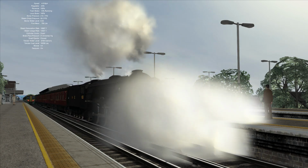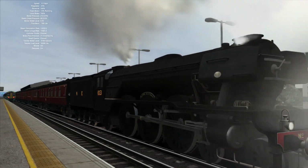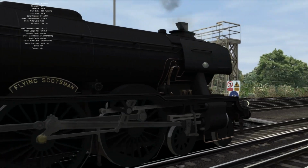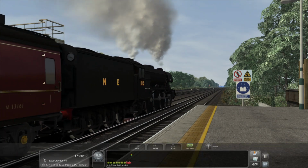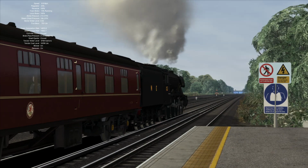There she goes. Turn those off now. There she goes. Next stop, East Croydon. In about what? I don't know. 15 miles or so, I reckon. 19 miles. That's not too bad. Right, there she goes.